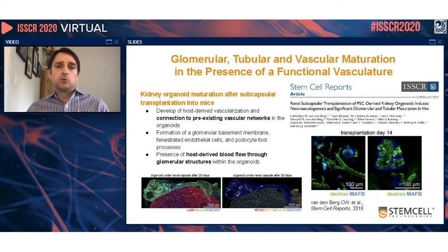That brings me back to overcoming some of the challenges from my previous slides in terms of maturity, because they were able to demonstrate the presence of host-derived blood flow through glomerular structures within the transplanted organoids. As you can see here on the bottom right of my slide, which shows an immunofluorescence image, the group introduced intravenously a fluorescently labeled dextran into the animals, and then on transplantation day 14, they were able to detect this fluorescently labeled dextran in the transplanted PSC-derived kidney organoids.